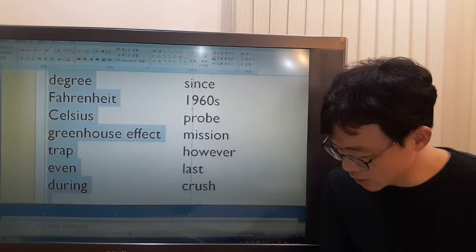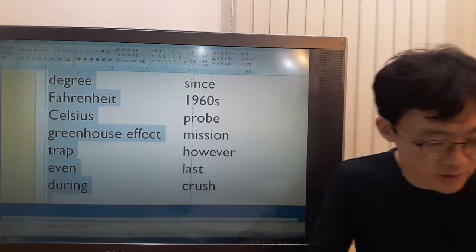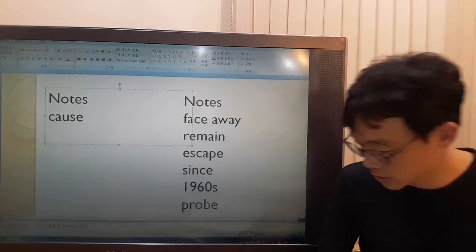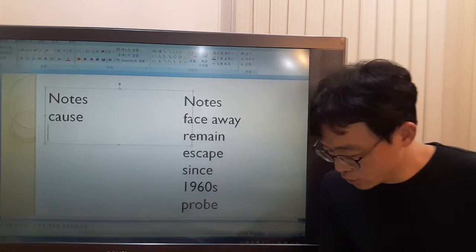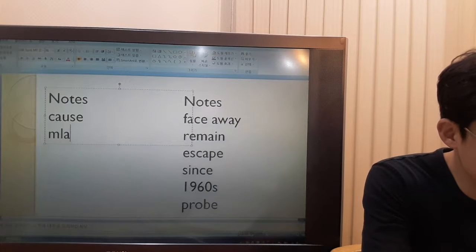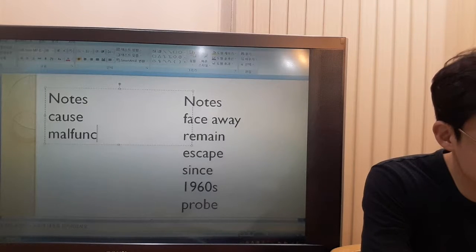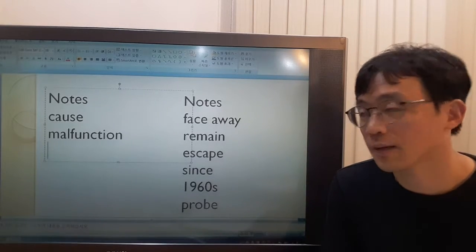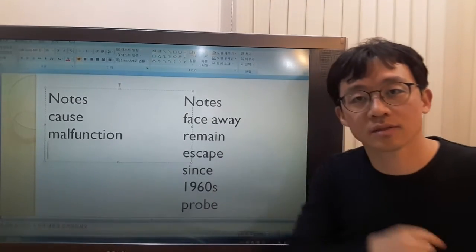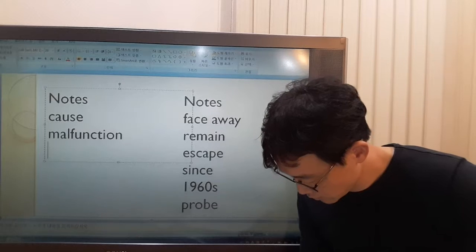Or the high temperature caused them to malfunction. What does cause mean? Cause means make something happen. Cause them to malfunction. What does malfunction mean? Malfunction means don't work properly. Alright? Mal means bad in French.